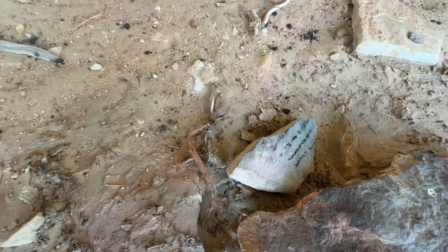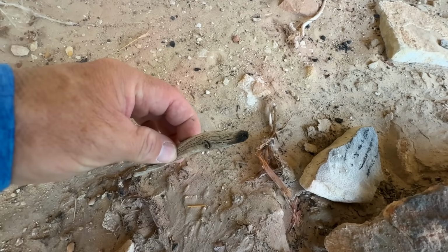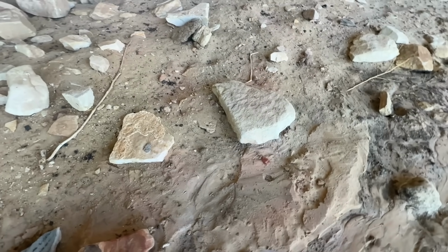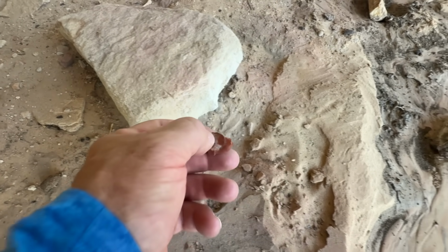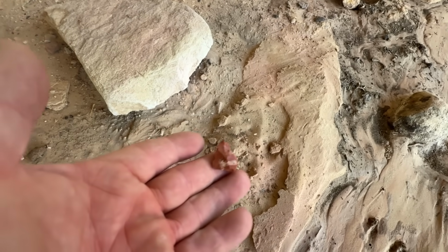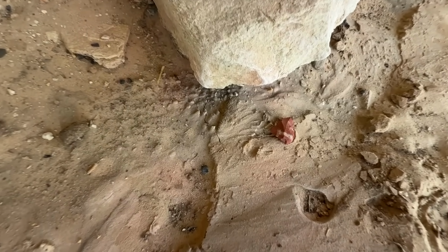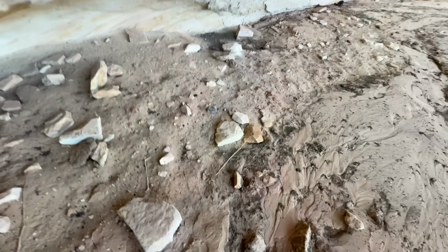See these little markings here, and look, right here is a little stick with a burnt end on it. Oh, and right here, another really small, I don't think that's an arrowhead, but it's definitely a flake. Wouldn't that have been strange to find 2 arrowheads in one day when I've never found one before?